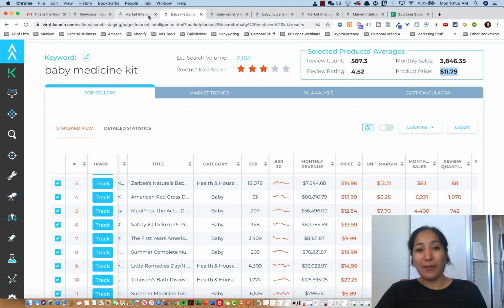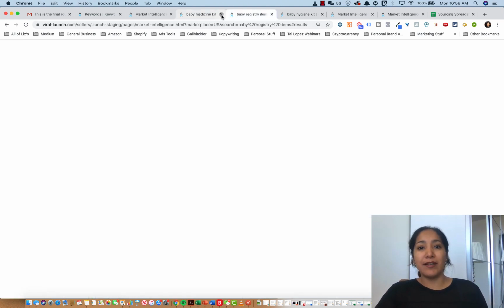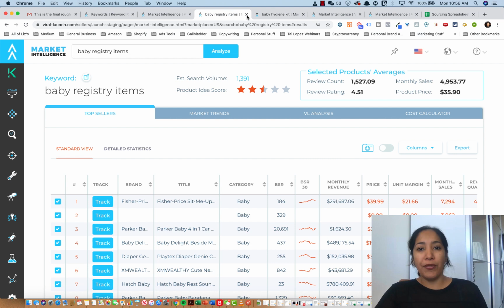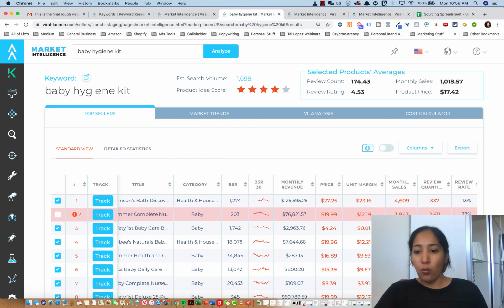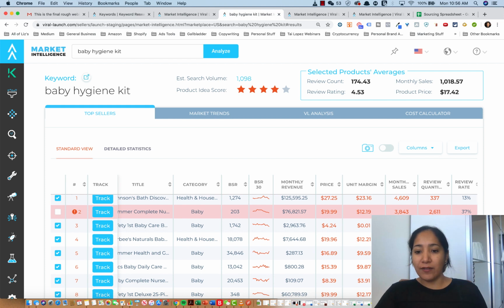So enough of the baby bows. Let's look at a couple other things. And then I think I've proven my point with the baby. Then we can also try and put dog in here and see what happens. Same thing. Baby medicine kit. We saw that earlier. We figured out what the baby registry was. And now there is a baby hygiene kit, which doesn't really have a lot of reviews. So it's still a good thing.